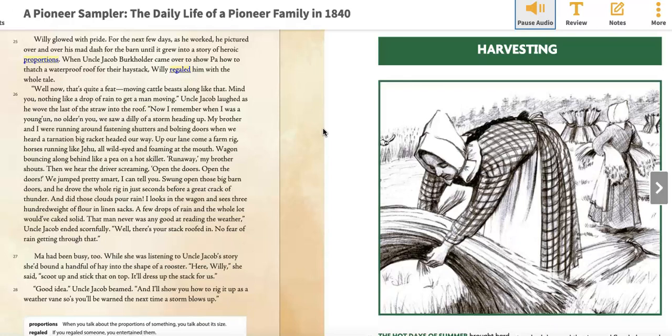"Runaway," my brother shouts. Then we hear the driver screaming, "Open the doors! Open the doors!" We jumped pretty smart, I can tell you. Swung open those big barn doors, and he drove the whole rig in just seconds before a great crack of thunder. And did those clouds pour rain! I looks in the wagon and sees 300 weight of flour in linen sacks. A few drops of rain and the whole lot would have caked solid. That man never was any good at reading the weather.